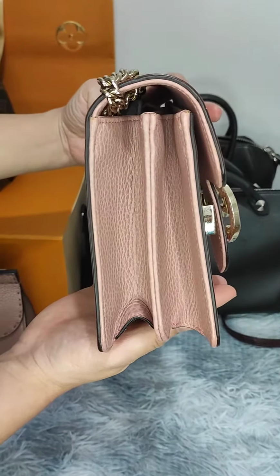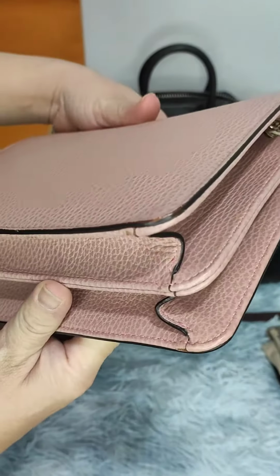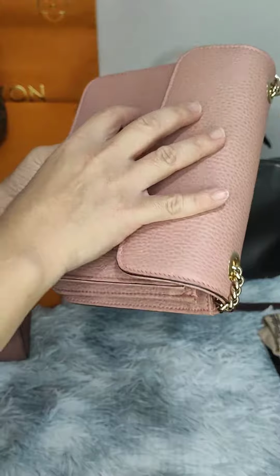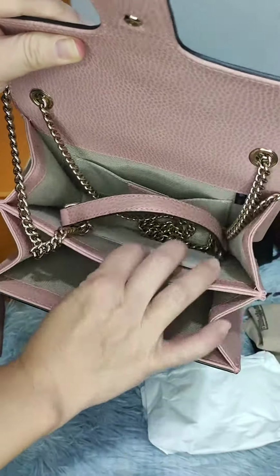Then the other side, tapos yung bottom niya, and the corners. Magandang maganda pa. Tapos yung top niya, yan. Then yung loob, malinis yung kanyang loob. Ayan.